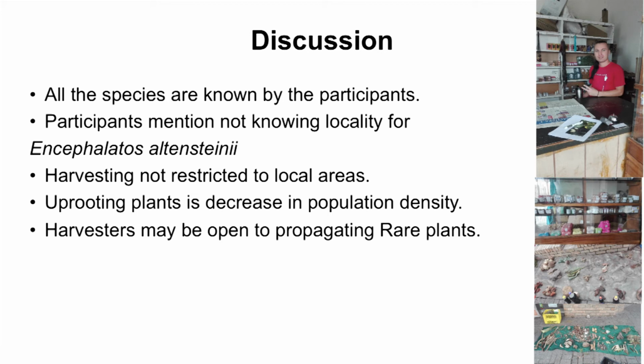So for my discussion, from what I observed from my results, all species are known by the participants. Even if the species is not occurring in that specific area, they do know it, they know how to collect it, and they go to greater lengths to collect. They travel far distances just to collect the plant species. A participant mentioned not knowing the locality for Encephalartos altensteinii. They did know what it was used for, but the locality they didn't want to reveal. And this, I think, is probably because they are afraid of getting into trouble because they're collecting it illegally.